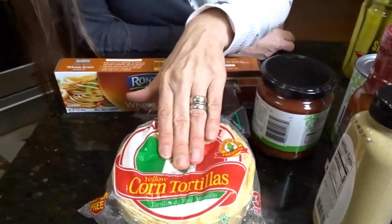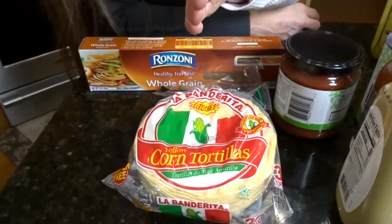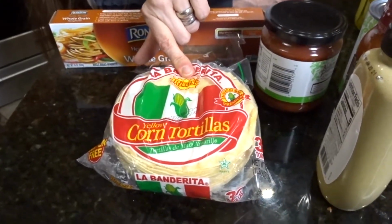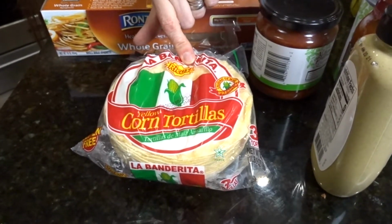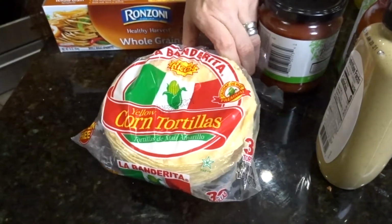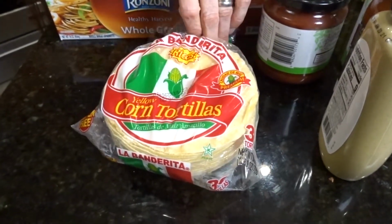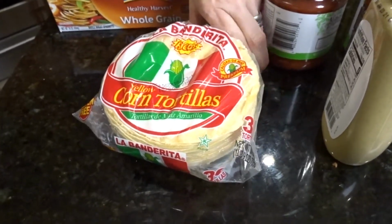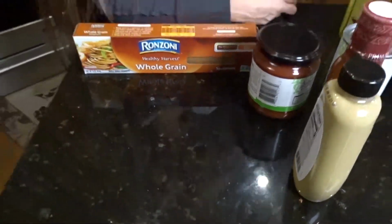And I will say, if you want tortilla chips, cut these into wedges, put them in your oven at 300, 325, and just bake them. I put them on one of those silicone baking sheets, and you do have to keep an eye on them because it doesn't take them long to go from toasted to burnt. So keep an eye on them, and you can make your own tortilla chips out of good tortillas.